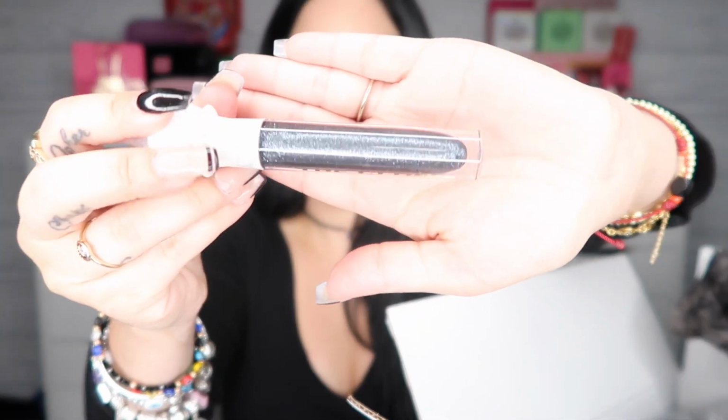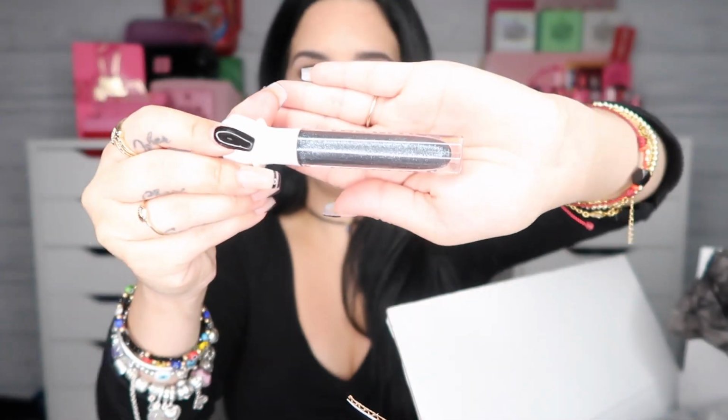Next thing I got was the gloss, and it says 6 Feet Under. So let's see what this is. I don't think I have this one. Am I the only one that struggles opening this packaging? Oh wow, super glittery, like gunmetal, I don't even know. I do like the lid though. The packaging is gorgeous.